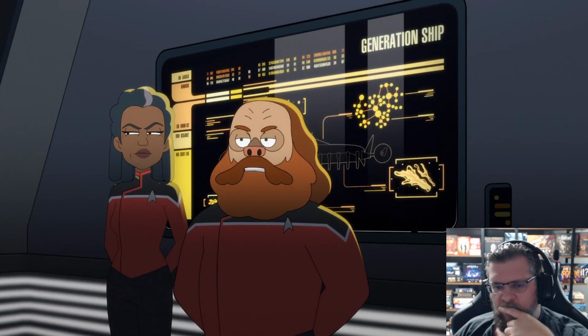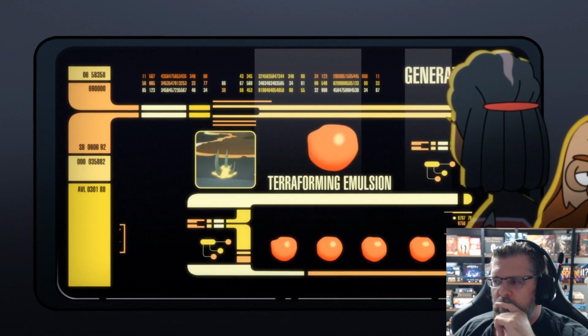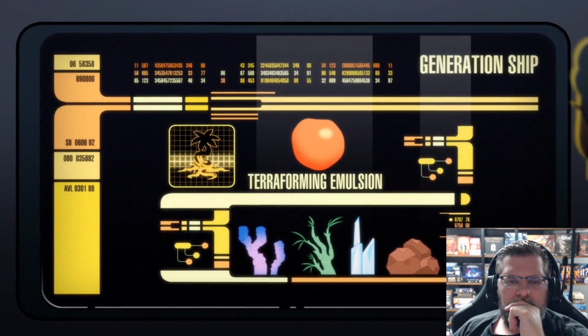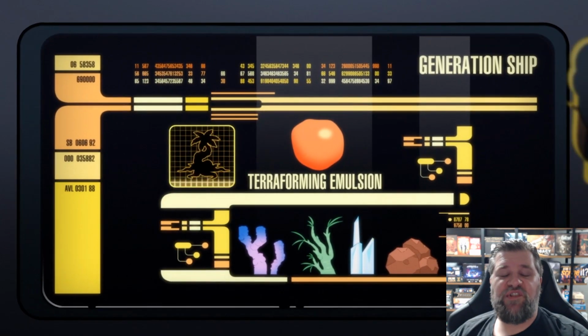Starfleet believes this alien vessel is equipped with unique terraforming technology, an elemental fluid which can transform inert matter into a living ecosystem.